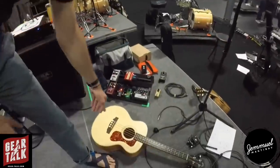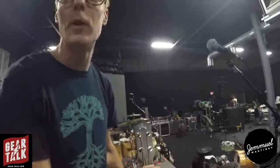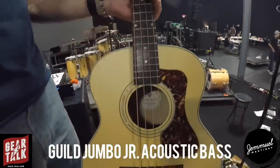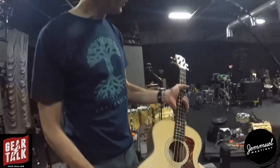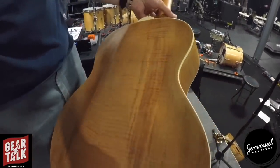Over here, just got this yesterday. I had to get this last minute because Michael just threw the idea of an acoustic set a few days ago. So a friend of mine recommended this Guild Jumbo Junior bass and really blew me away. Look at that maple on the side. Yeah, really nice solid spruce top, laminate back and sides, but nice job on the figuring, and it's a rounded back.